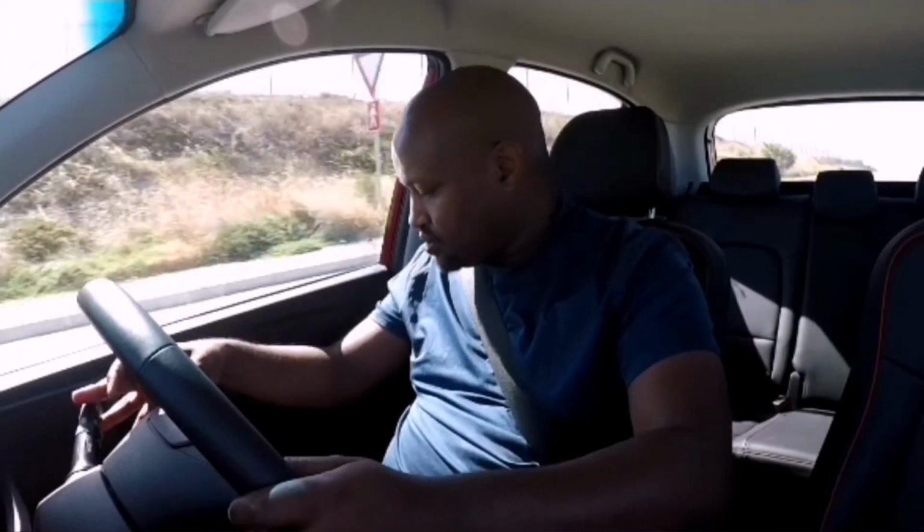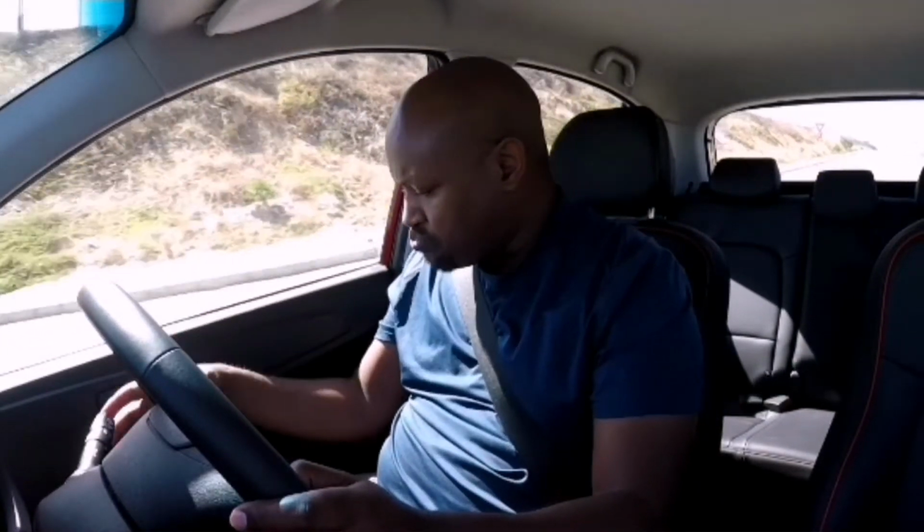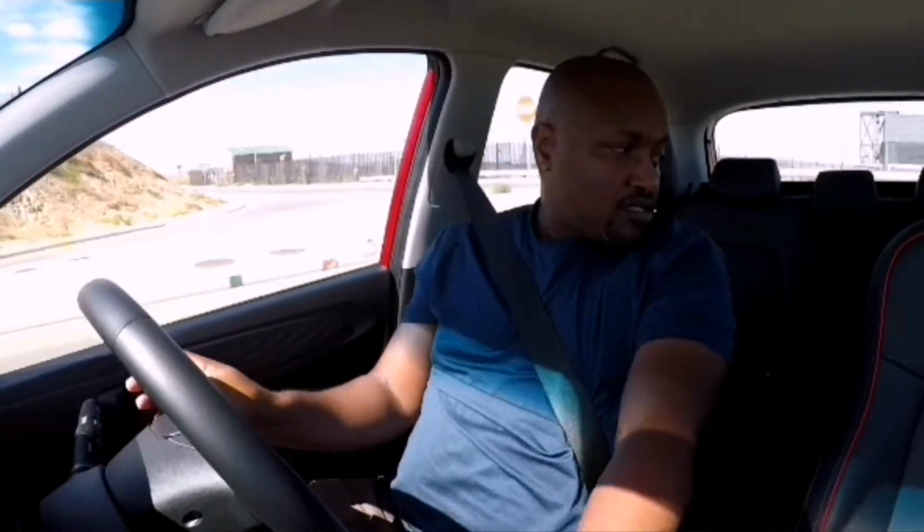What else is there to say? I mean, nice door pockets for all your stuff. You can actually fit big bottles in the front door pockets. The back, not so much. But there are door pockets that you can fit a 500 ml bottle. It's pretty good.